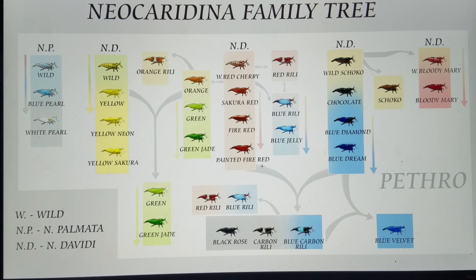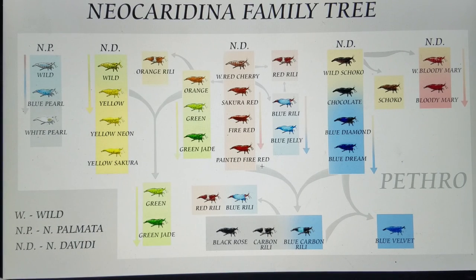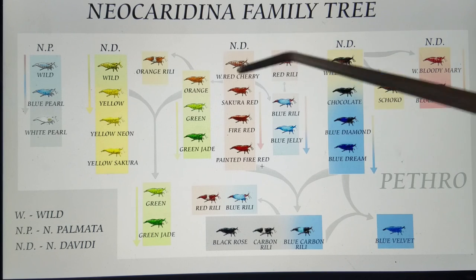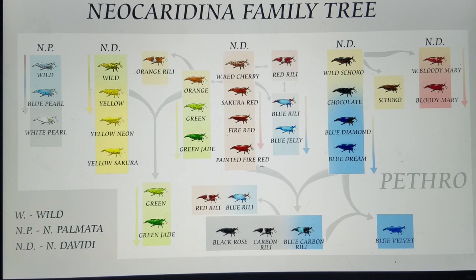Then there are also the Palmata variations, which give you all your pearls, blue pearls, white pearls, and there are also hybrids of those mixed in with any given other Davidi selection of shrimp. So let me go through this a little bit. In 1997, in Taiwan, breeders were starting to play with this line here. They got shrimp down into Sakura Red as hobbyists. 1999 was the first time that all of Asia, Japan, started really getting serious about breeding these.